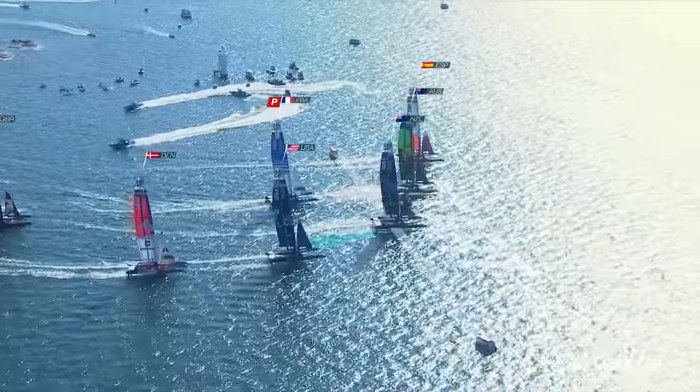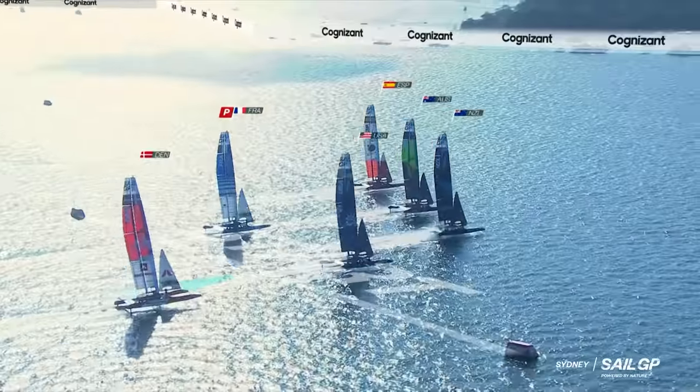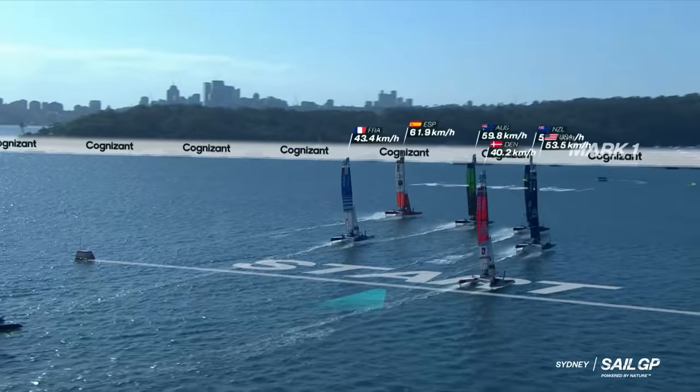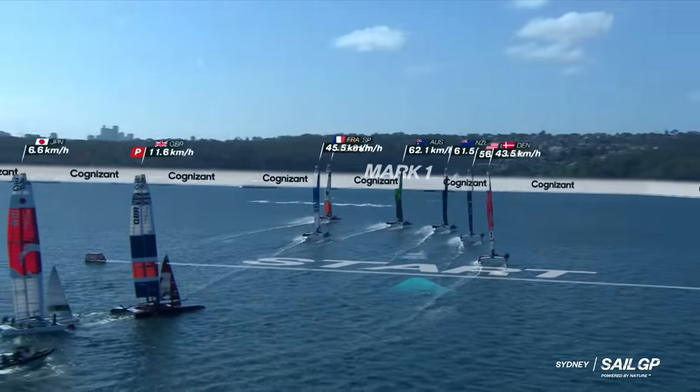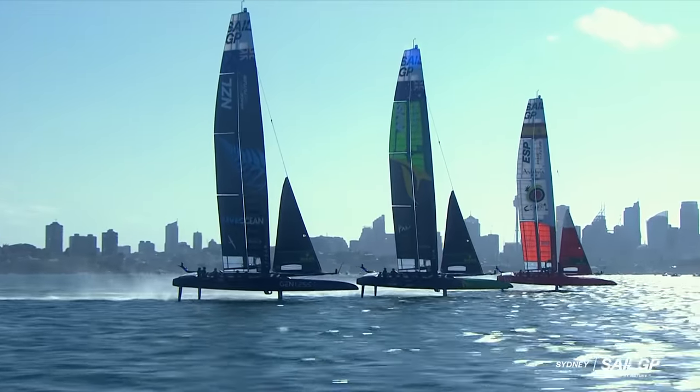Phil Robertson on the Spanish boat did have control. Brilliant start by the Spanish. Brilliant start by Tom Slingsby. And it's Peter Berlin third off the line. But that is not the story of that start. A massive miscalculation from Ainsley. And there is no bow on the Japanese boat.